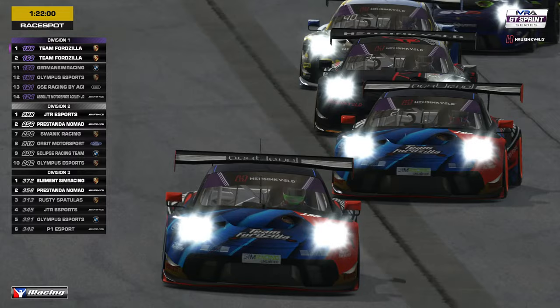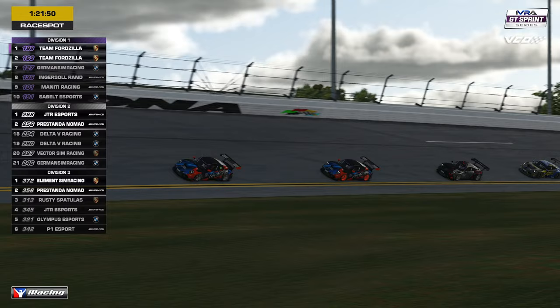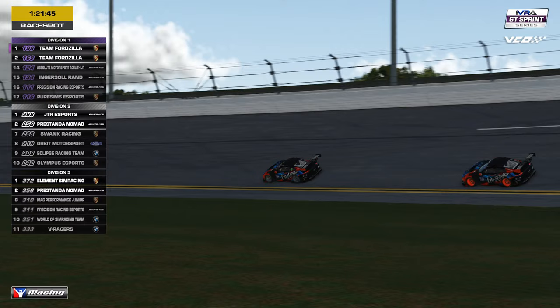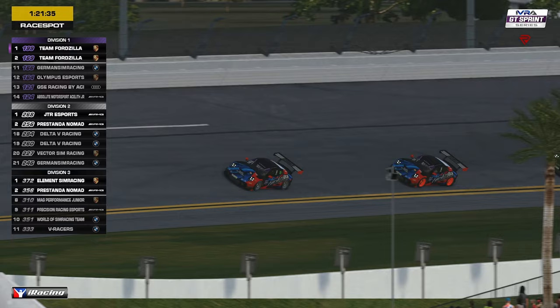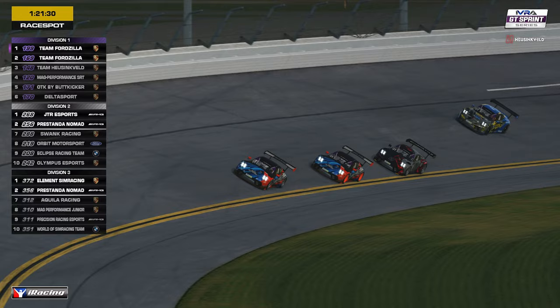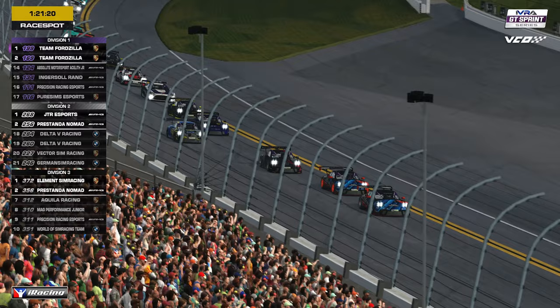And it's Team Fordzilla, in Heusinkveld, up at the front. Make Performance SRT in fourth. Round of the top five, all Division One, is OTK by Butt Kicker. GTR Esports in sixth, Division Two. Delta Sport back to seventh now. German Sim Racing's 127. Ingersoll Rand, Strada Nomad, Division Two, Maniti, the top 11. The interesting thing when it comes to that car we refer to with Team Winchfield 248, 33rd just on the attrition alone. Mistake early.